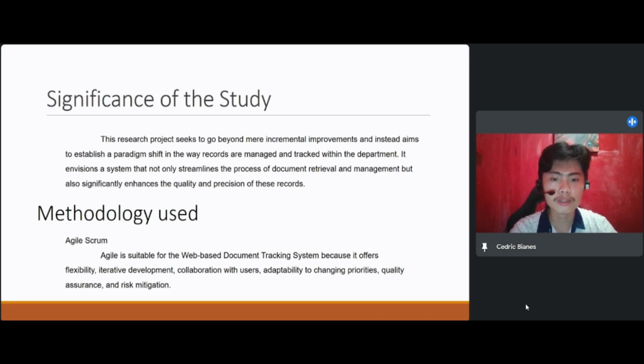This approach allows us to stay agile in response to evolving needs, work closely together with users, maintain quality, and effectively manage project risk. And that would be all. Thank you.